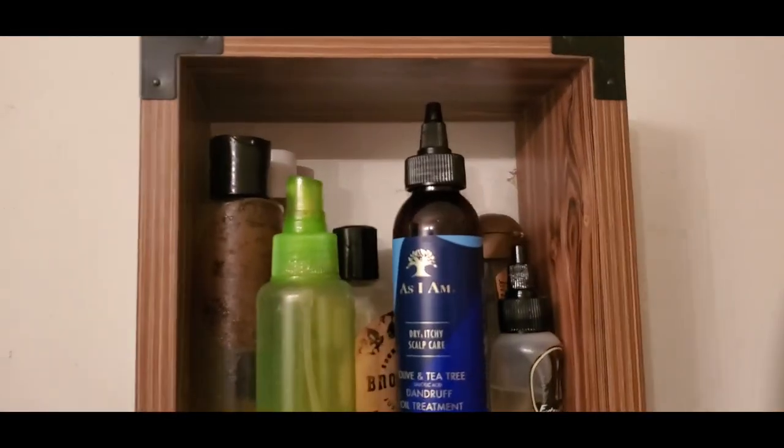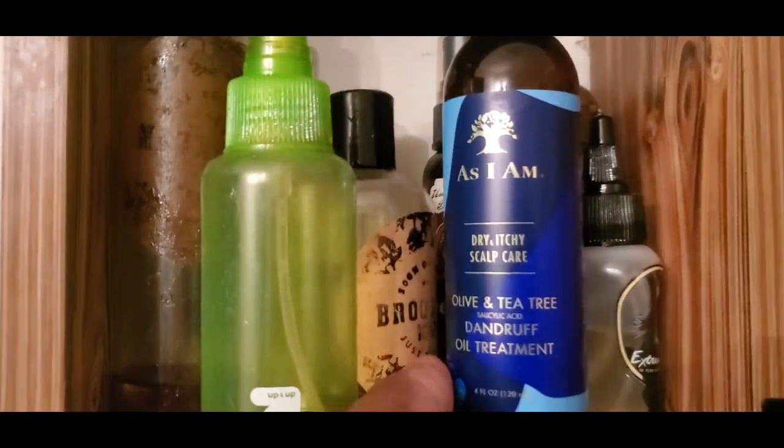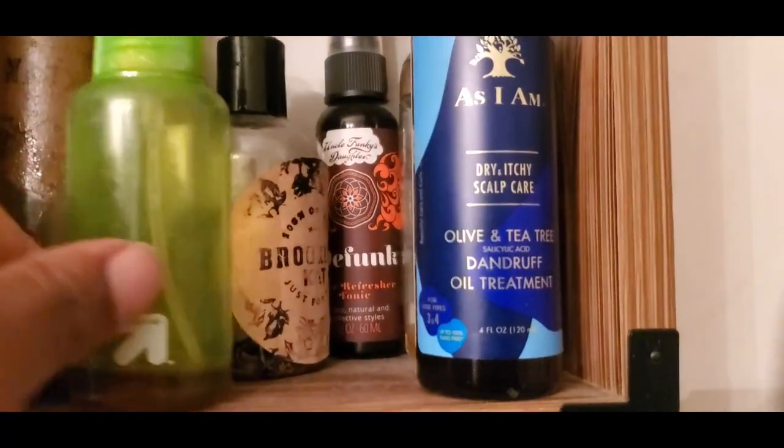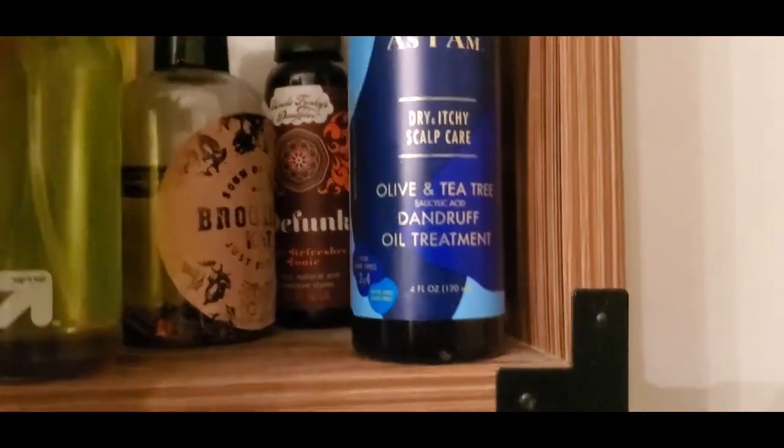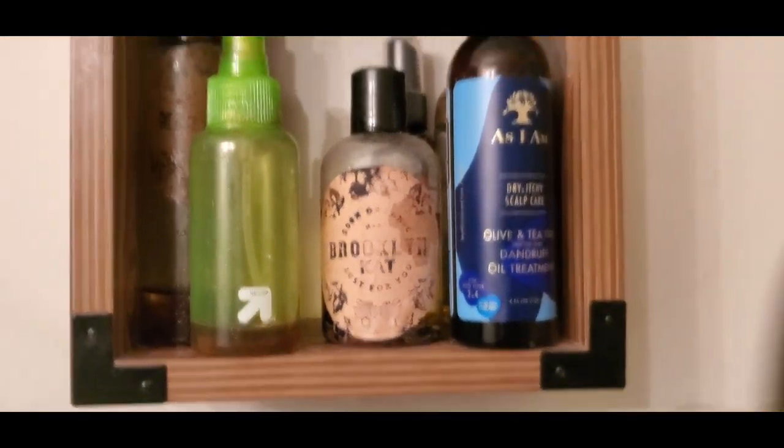So one of the reasons why I need to paint is because this is my oils. This is what I use for my hair. Yeah, I have a lot. I love this one right now, but of course, can't go wrong with Brooklyn Cat. So that is my oils, and one fell and did this to the wall. So all of this is from the oil that spilled on the wall, and it looks pretty bad.